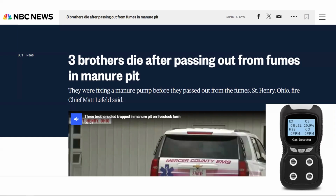And people are like, oh, hydrogen sulfide smells like rotten eggs, so as long as I don't smell it, I'm fine. Wrong. It smells like rotten eggs at very low concentrations, but at very high concentrations, it takes away your sense of smell. So you're in danger and you don't even know it.